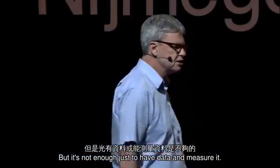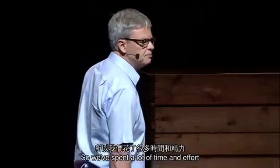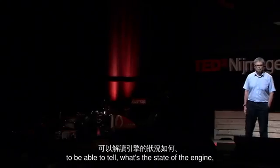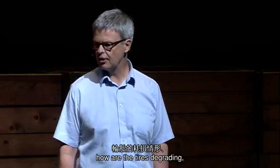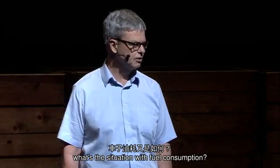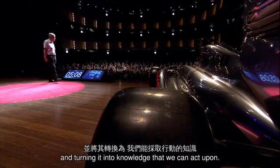But it's not enough just to have data and measure it. You need to be able to do something with it. So we spend a lot of time and effort in turning the data into stories to be able to tell what's the state of the engine, how are the tires degrading, what's the situation with fuel consumption. So all of this is taking data, turning it into knowledge that we can act upon.